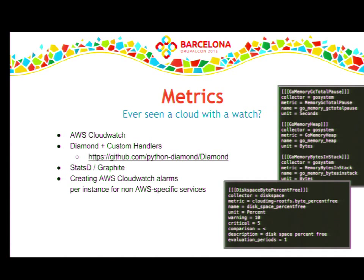Also, metrics is important. So Amazon comes with a service called CloudWatch, and it's great, but expensive. And on the servers itself, we have a software called Diamond. Diamond can get the metrics and send it to either CloudWatch or StatsD. You can see, you can get pretty in detail. But this Diamond tool actually creates the alerts for us on the fly.